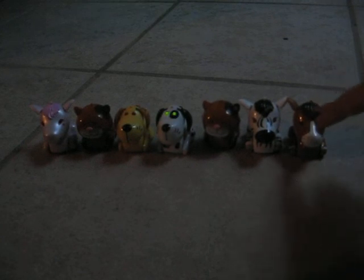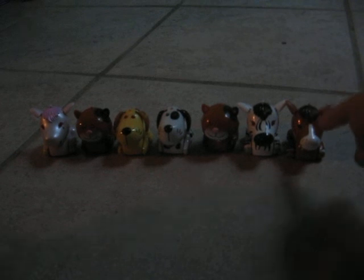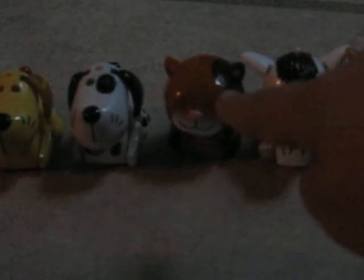So, here we go. Zoom in on him. Okay. This one, this brown one here, his name is Pole. This one, his name is Stripes. This one's name is Kitty. This one's name is Spots. This one's name is Sammy. This one's name is Meow Meow. This one's name is Pony. See the one?